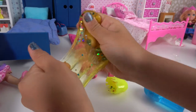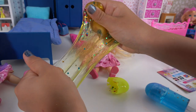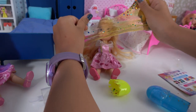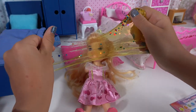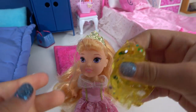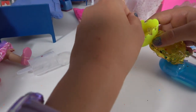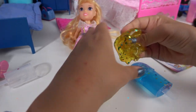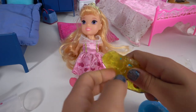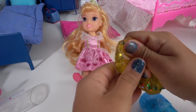I feel like I know how it doesn't break. Like, that is how you don't make it break. Yay! Look, you can see my face! Okay, let's just play with it a little bit more so we can train it to be the best slime ever. Okay, a few moments later of training.